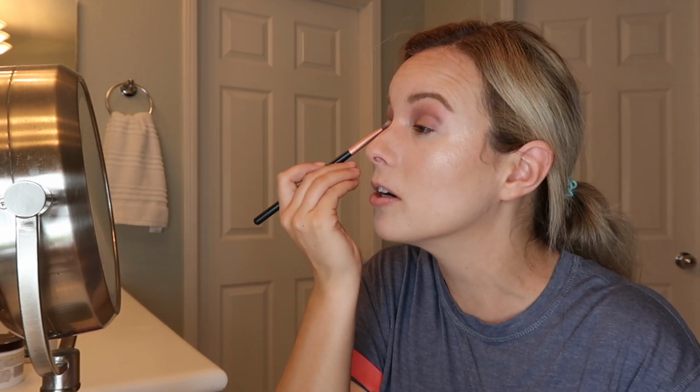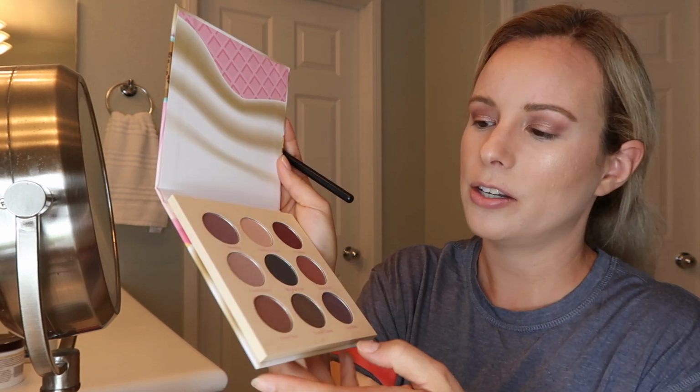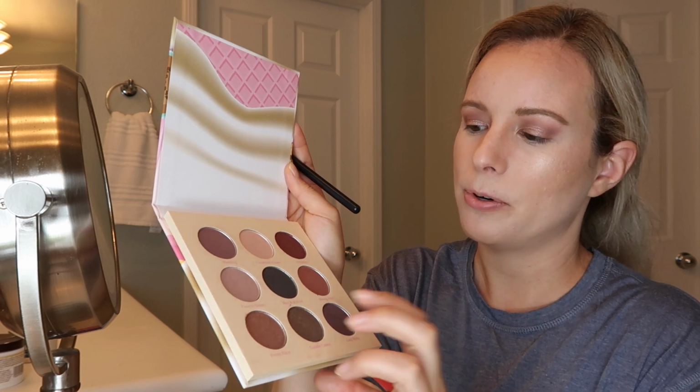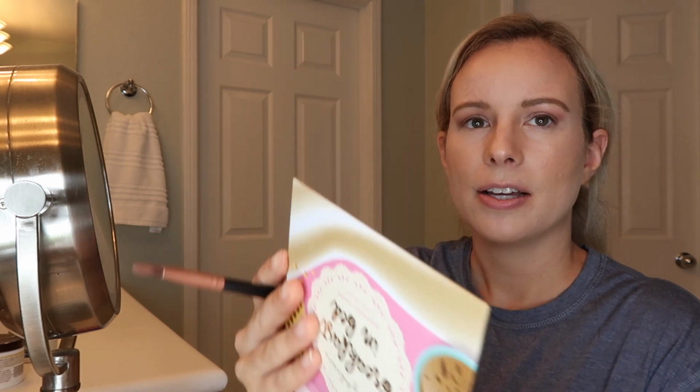And this is just like a light makeup look. You can do more smoky too if you want, because there are darker colors in here. Like this is a darker color. You can do smoky with this gray color and the purple, and then this, it's kind of like a grayish blue actually. So yeah, that's what I'm gonna do now.